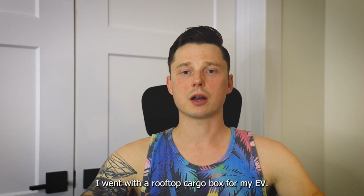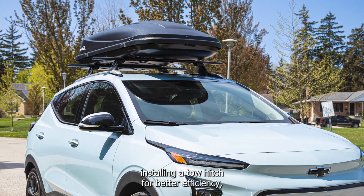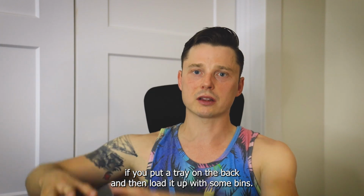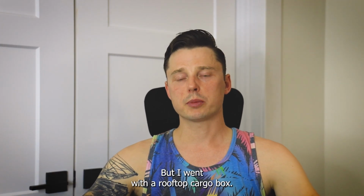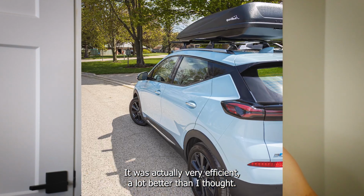I went with a rooftop cargo box for my EV. If you read online, some people say you're better off installing a tow hitch and you'll have better efficiency if you put a tray on the back and then load it up with some bins. But I actually went with a rooftop cargo box. It was actually very efficient, a lot better than I thought.